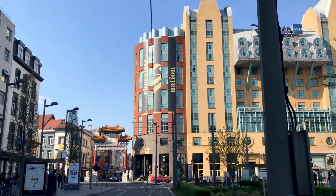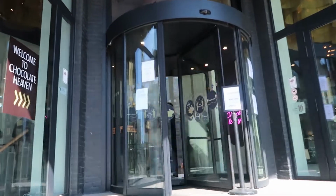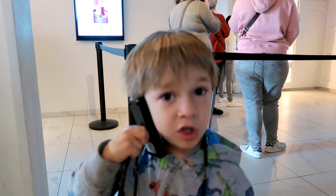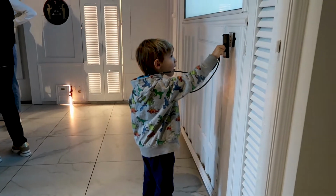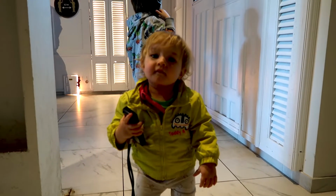The museum is located in the city of Antwerp, a very short walk from the train station. We had booked our tickets online, so after scanning them, we immediately received the audio guides. The kids were very excited. My son was running around to touch the audio guide on each sensor, while my daughter was more into dancing to the music.